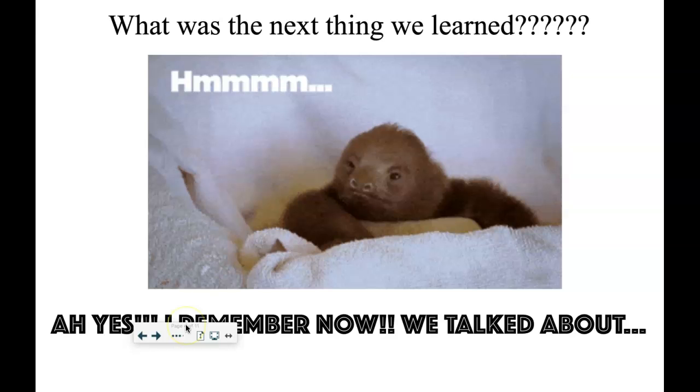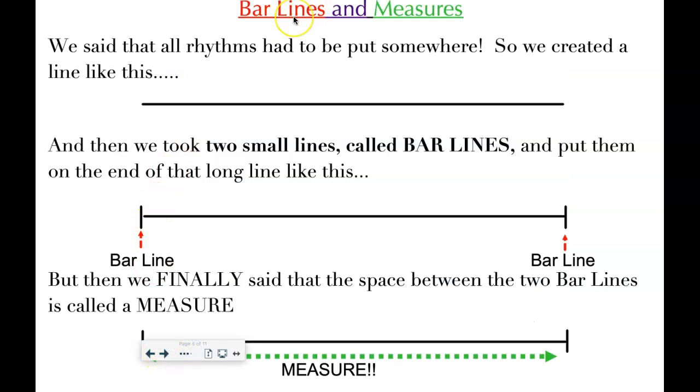Then what was the next thing we learned? We remember. Well, at least I remember now. We talked about bar lines and measures. We start off something simple. Around the end of kindergarten in first grade, we said that all rhythms that we had learned had to be put somewhere. We said it started off with this line right here. Okay? And then we said, well, all right, and that's good, but we needed to create something to kind of tell us this is the beginning of the line, this is the end of the line, and this is where the rhythms will start, and this is where the rhythms will end.